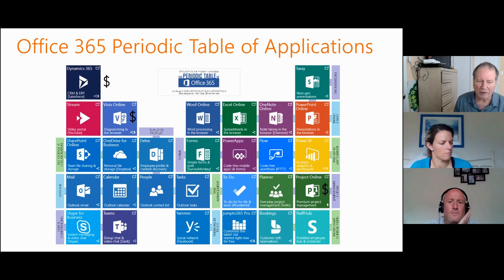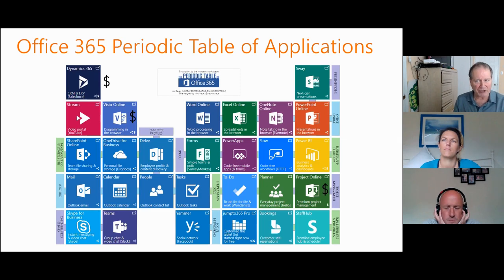Now they have included the basic part of Dynamics in Office 365, so that if you get your subscription, you have access to a basic version of Dynamics. I guess their hope is that if you want to go full CRM or Salesforce, you'll buy the modules that you need to organize your business. But they do include the hooks so that all the applications that we're seeing here talk to Dynamics. So there's a back and forth communication, and we're looking at a really integrated set.